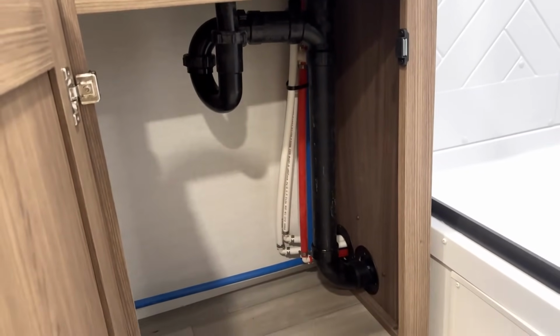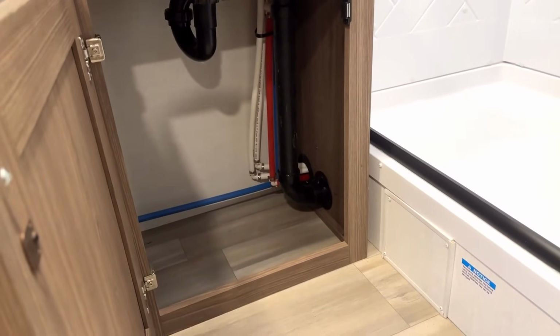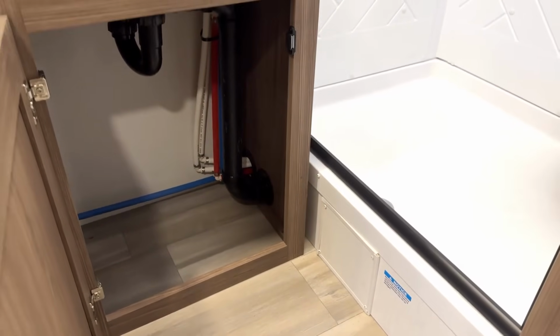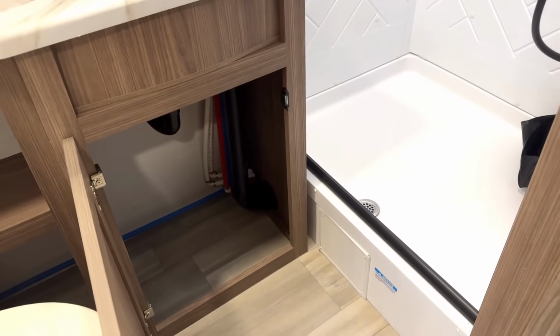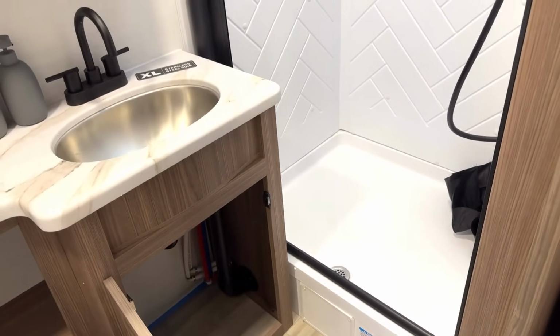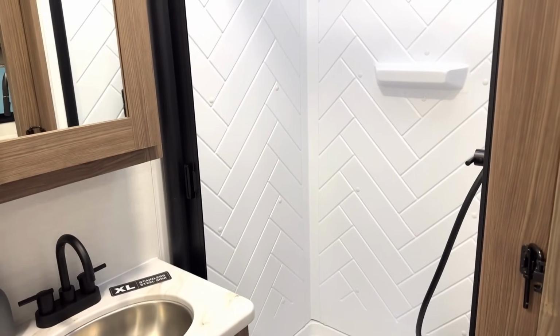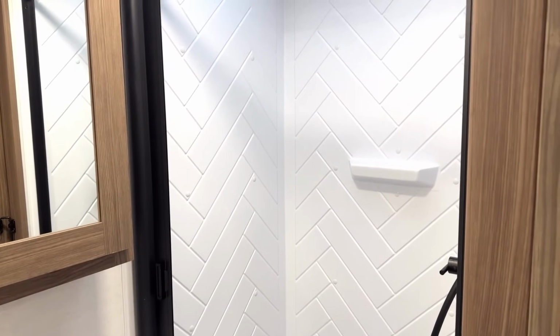It is all still PEX on PEX. It is not PEX on Flex, if you will. There's no flex hoses attached to PEX stuff. Technically, flex on PEX does meet RV water code, plumbing code, but a lot of people don't prefer it, so they don't do it. This does have one of those retractable kind of shower door things right there.